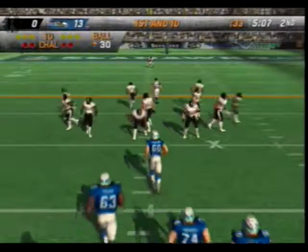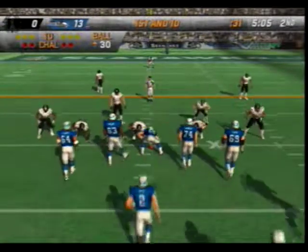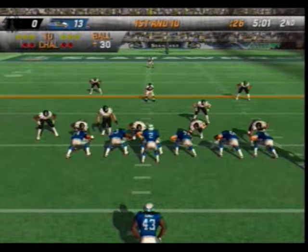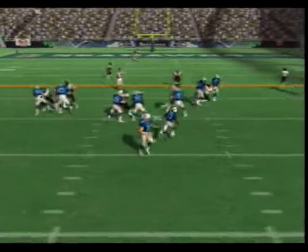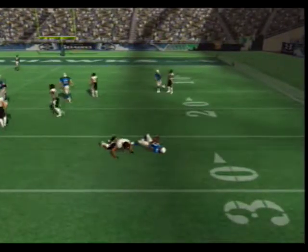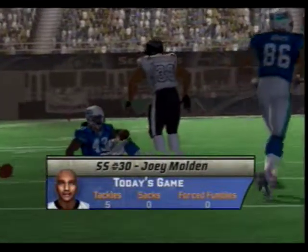Ball on the 30-yard line. Barnes, the lone back. They give it to the halfback. Molden is the guy who's there to bring him down at the 26-yard line.